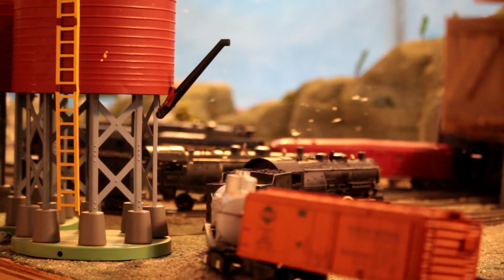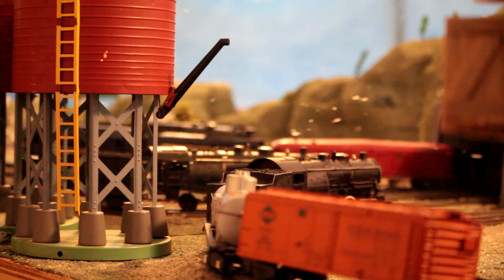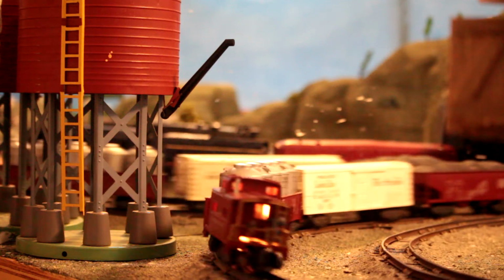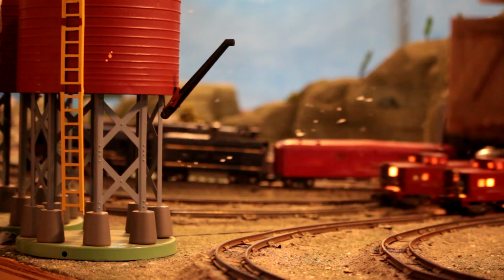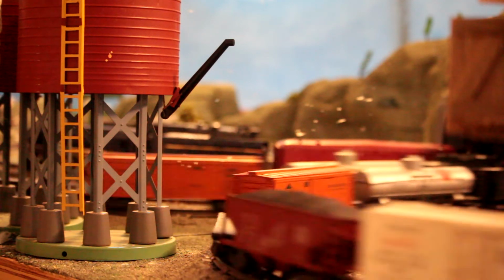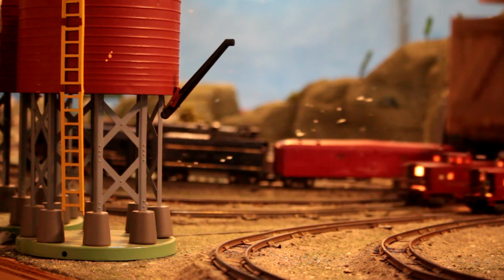And here's an accessory I recently got working. I had one of these in my layouts back in the 80s and 90s. I was glad to get another one. This one, other than that little bit of paint you can see on it, is in really, really good shape. And there was the whistling billboard.